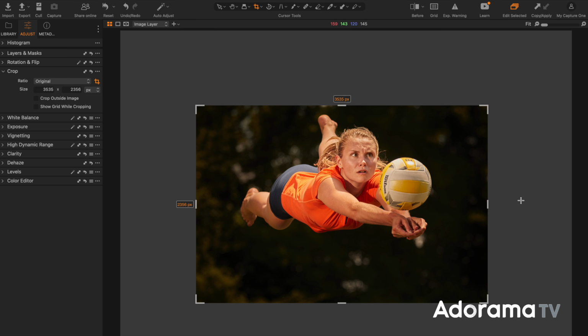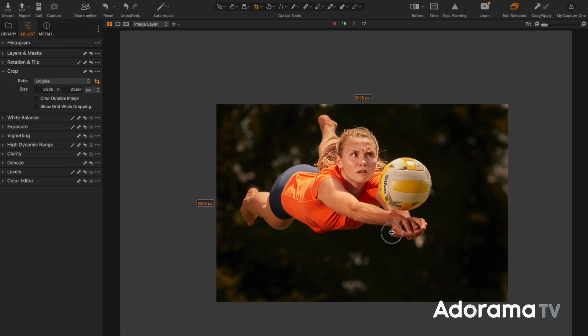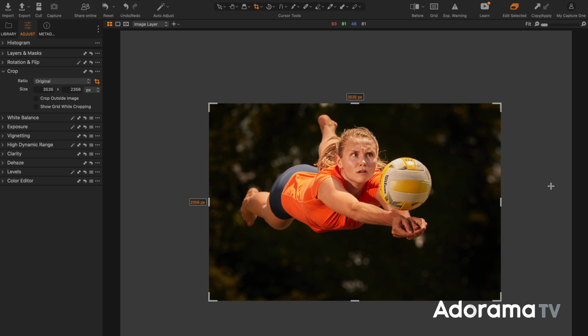I can choose to put her in the middle of the frame, but in this case, I think it's much stronger if there's a bit more room on the right side so that there's space for her to move. You usually want to see where your subject is going, so leaving a little more space in front of her gives it that feeling of motion.